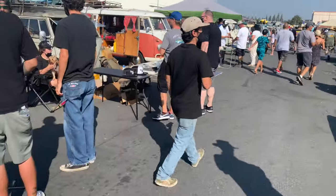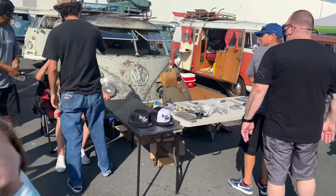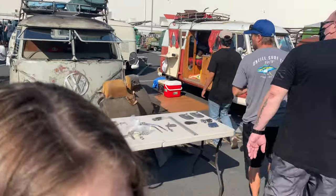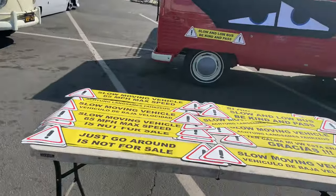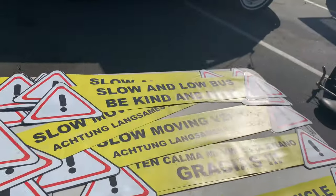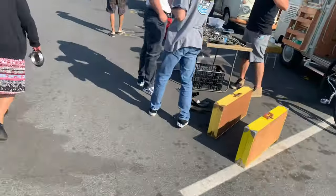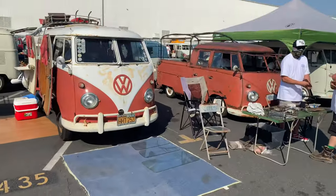Yeah, for those who've never driven a Volkswagen bus, they aren't exactly the fastest vehicle on the planet. See, look, it says slow moving vehicle. Oh, this guy has all these cool signs for sale. Slow moving vehicle. That one over there says just go around, it's not for sale. Yeah. Oh, there's a feisty dog. Oh, you're vicious. Oh my god.